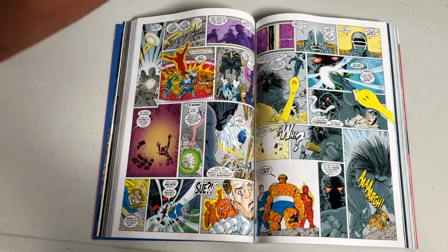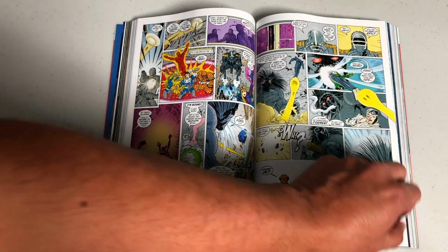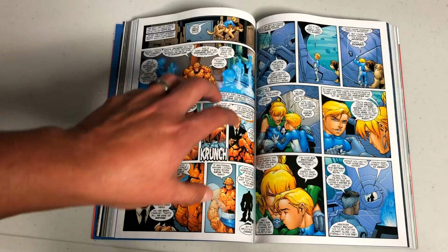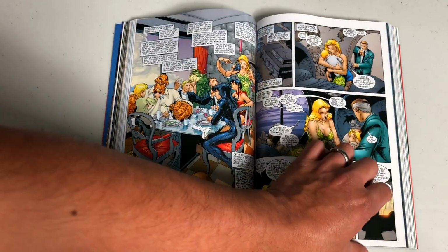Now, I separate both of these books from the regular trade paperbacks, and I'll be doing that on Tuesday. But I wanted to separate these because they're epic collections and complete collections. So they're a little thicker. As a matter of fact, this one is 496 pages. So that is a big book.